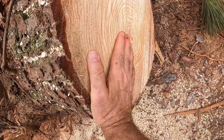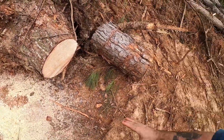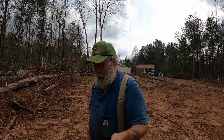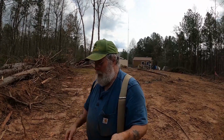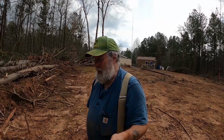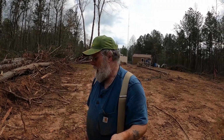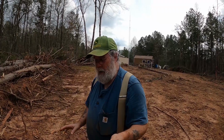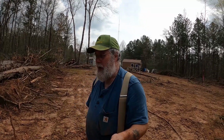Here, let me show you. It's about an 18 to 20 inch in diameter tree at the base. I managed to get it down off the pile. Once I got it here, it stopped. So I think what I might try and do, if I can't move it tomorrow or the next day, I may come out here and set it upright and then try to burn it through and then take it apart that way. Because like I said, I could not get my tractor to push it, couldn't get it to pull it.